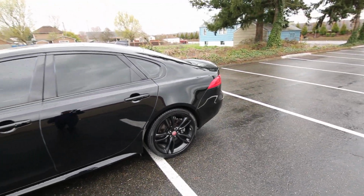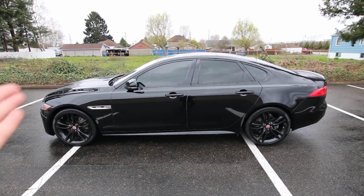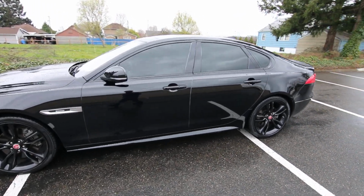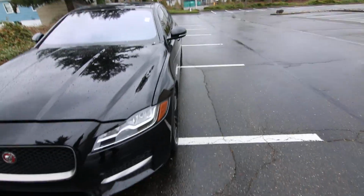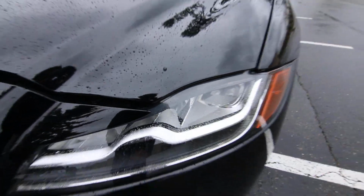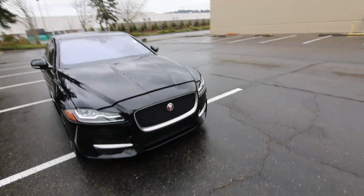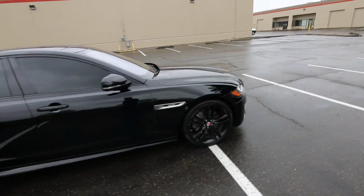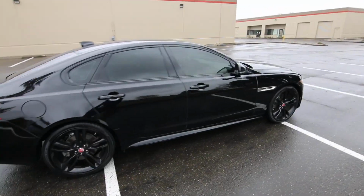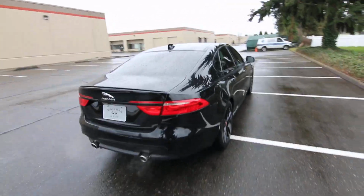Absolutely gorgeous automobile on the outside. Nice black theme, black exterior, black wheels, tinted windows. LED headlights provide outstanding nighttime visibility. This is really an absolutely beautiful automobile. You're gonna get looks and compliments wherever you go in this gorgeous Jaguar. And this one's a perfect one for the wet, slippery weather we have in the Pacific Northwest, because this is also an all-wheel drive model.